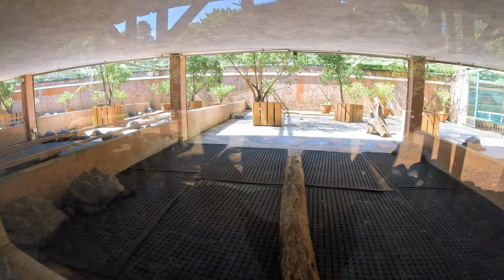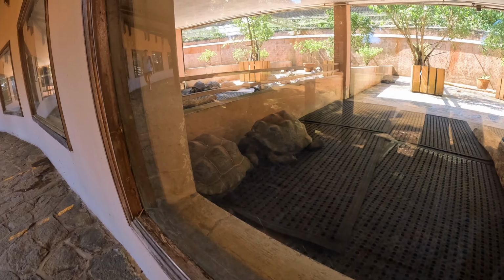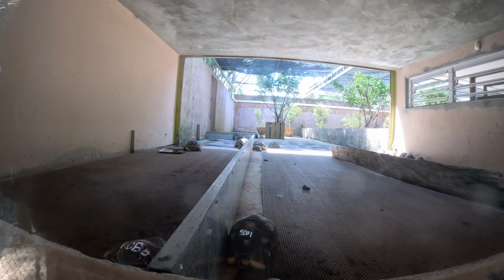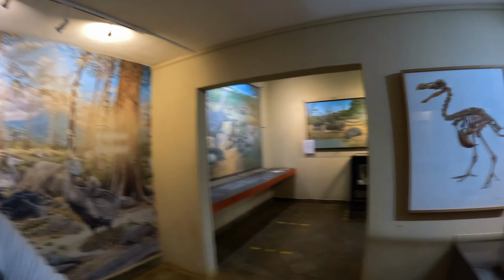They also have a breeding program for the Madagascan one. So there's lots of different sized ones in here. Also, for those of you that don't know, Mauritius is the island of the dodo. Of course, sadly, the dodo is actually extinct now, but they do have a skeleton of one here, so you can see what it looks like.